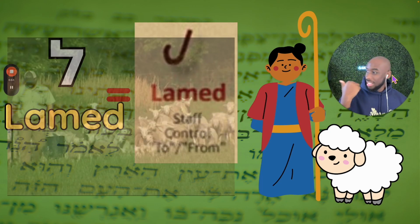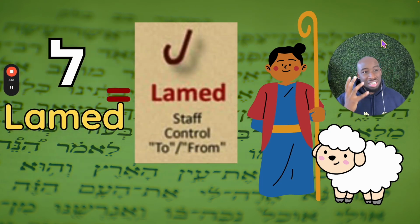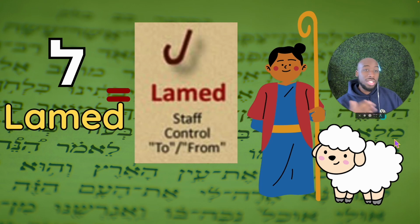You can kind of see it over here. We have this shepherd, and he's holding something that looks like a shepherd's staff. This letter is super synonymous with shepherds in scripture. That's why this letter means to control. It's a staff. It means to help go to or from. We'll see this letter in words that have something to do with some type of control, especially when this letter is at the beginning of the word, which is kind of cool.